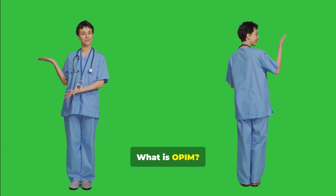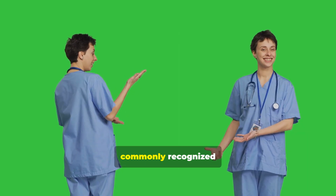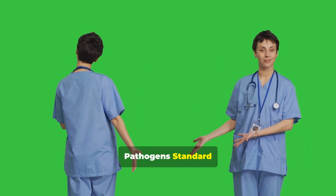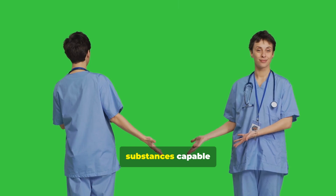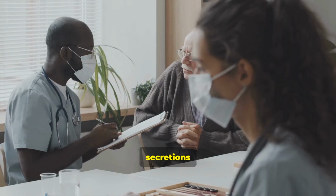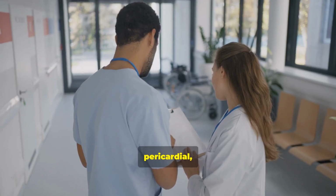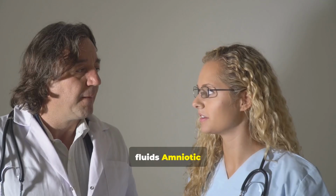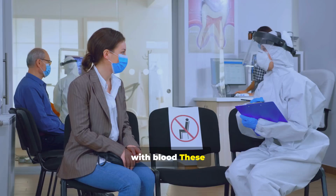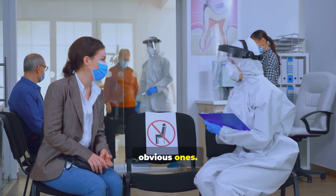What is OPIM? OPIM stands for Other Potentially Infectious Materials. While blood is the most commonly recognized vehicle for infectious exposure, OSHA's Bloodborne Pathogen Standard identifies a spectrum of other substances capable of transmitting disease. OPIM includes semen, vaginal secretions, cerebrospinal fluid (CSF), synovial fluid from joints, pleural, pericardial, and peritoneal fluids, amniotic fluid, saliva in dental procedures, and any body fluid visibly contaminated with blood. These designations ensure policies capture a full range of hazards, not just the obvious ones.